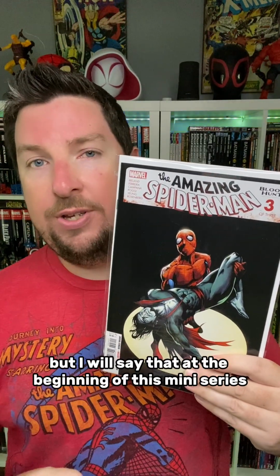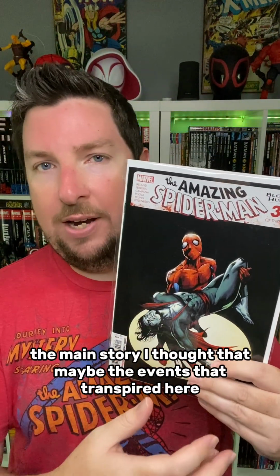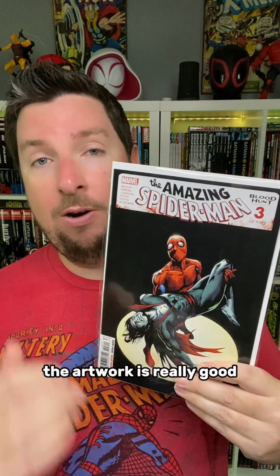Now, I definitely don't want to spoil how this all ends, but I will say that at the beginning of this miniseries, I thought that this might actually be of some importance to the main story. I thought that maybe the events that transpired here might lead into how they defeat Blade and the other vampires at the end of Blood Hunt, but after reading this, I no longer think that's the case. So I would probably rate this one as of low importance to the main story, but it's still a very fun book. The artwork is really good, and again, there's just lots of great action.